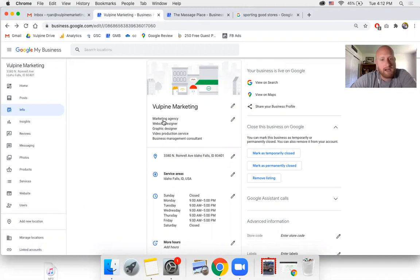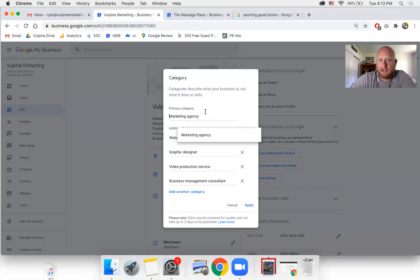So for me, my number one category that I wanted to show up for was marketing agency. That's what I do, right? We're a pretty well-rounded company. We do website design, graphic design, video production, search engine optimization, all that kind of stuff. And we felt like marketing agency was probably the best category to put us in. So I went ahead and put that one as our primary category.